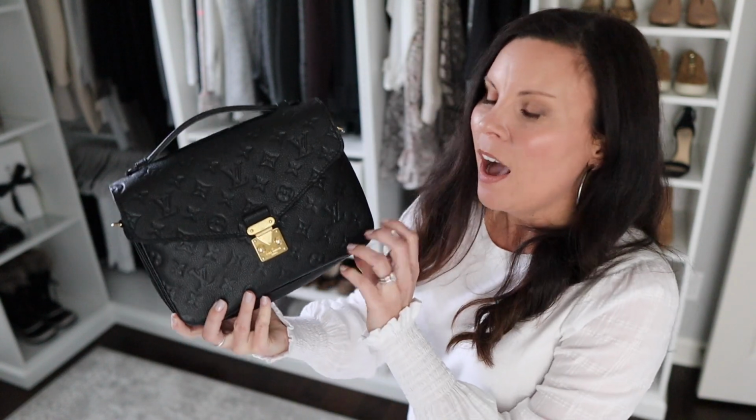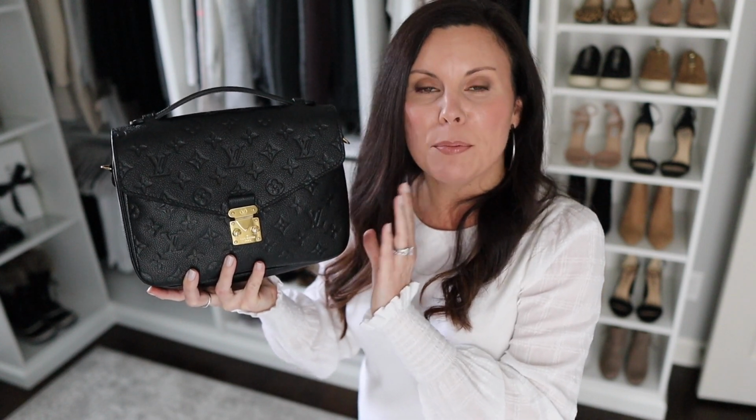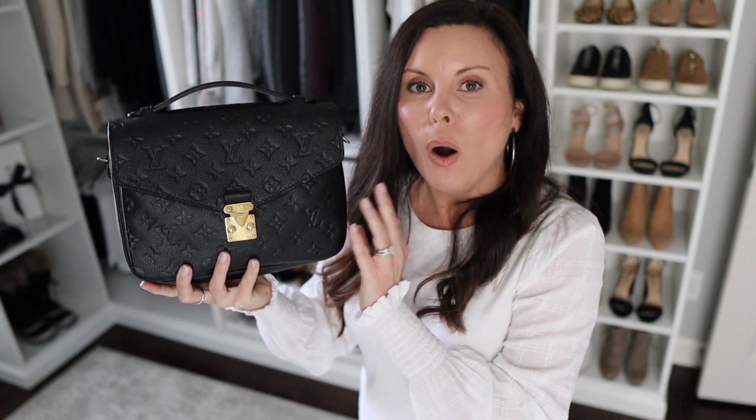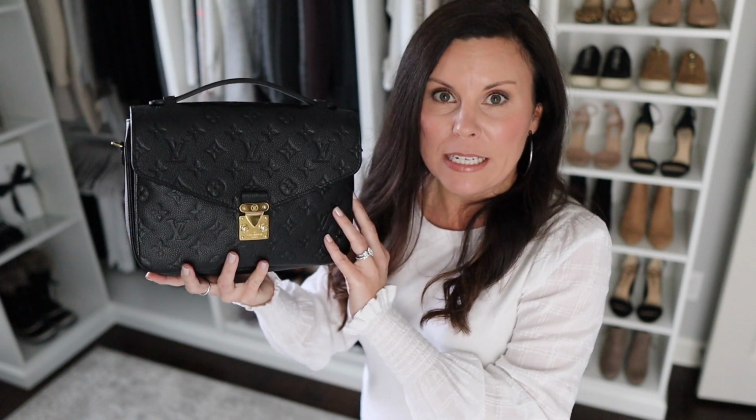So let's talk about the Pochette Metis and the Empreinte first. Obviously, this is a leather material. So for starters, I would say that the leather material is definitely a pro because it is going to hold up and withstand wear and tear a lot better than most other materials.